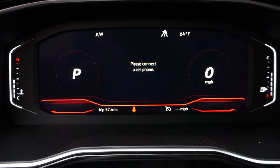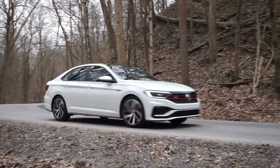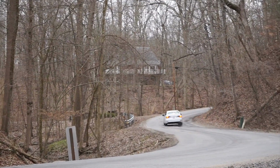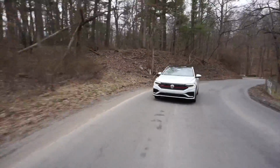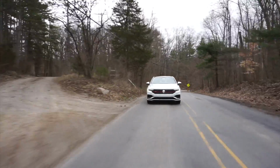But man, does this car handle good. This is like my favorite road. It's super tight, super fun, and this car eats it up. It feels nimble. It feels happy to do this. I mean, look at this. It just turns in. It's so responsive. And it's exactly what you want out of this badge. We know it's fun. We know it handles good.